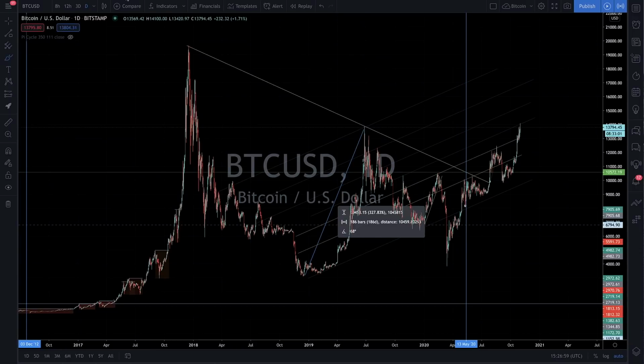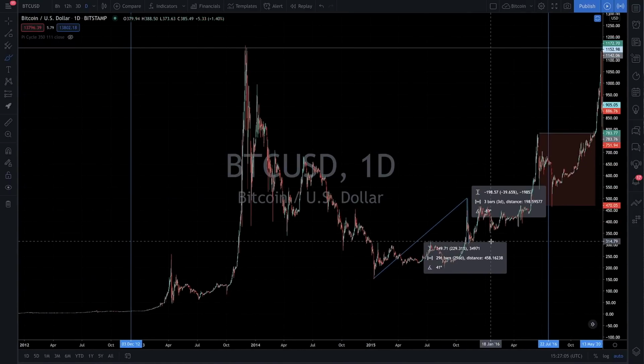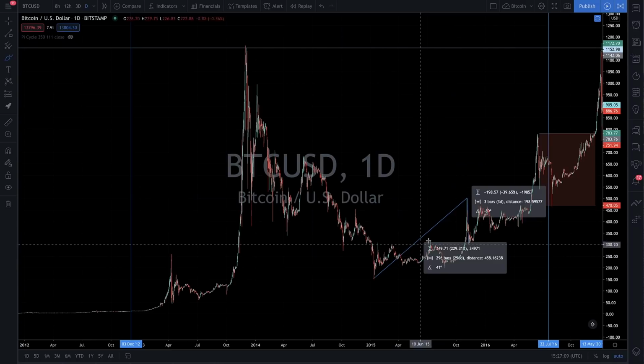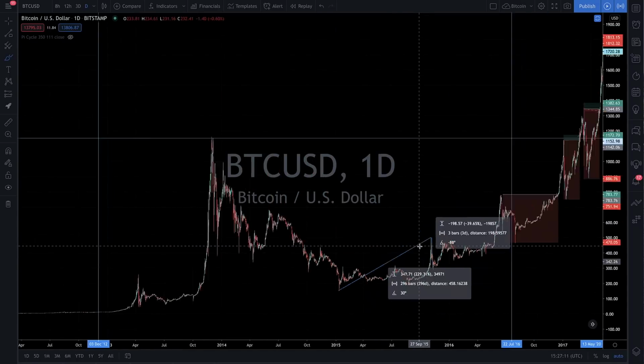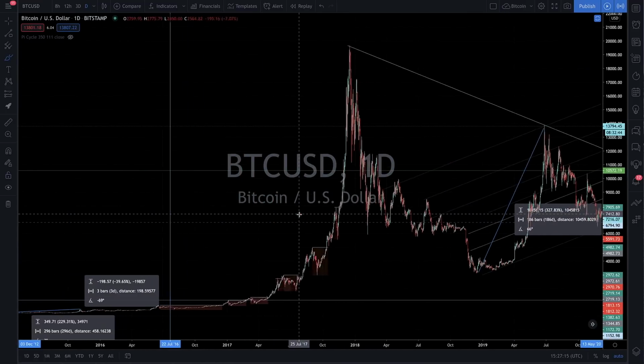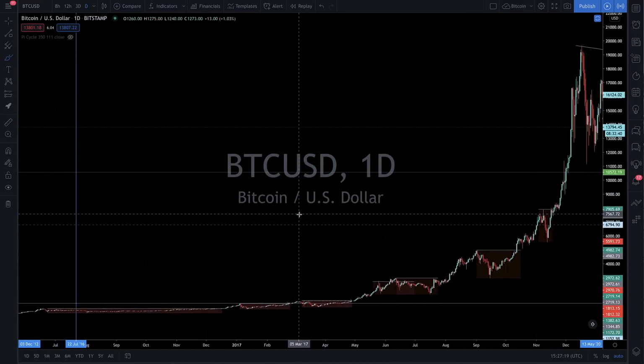I also just want you to be aware, we had this 300% price increase. It didn't just happen over there. It also happened over here. We had a 230% price increase. That's a tradable event. We'll talk about that in the future. I want to focus on what's in front of us right now. This is over here, how to trade the bull market phase.